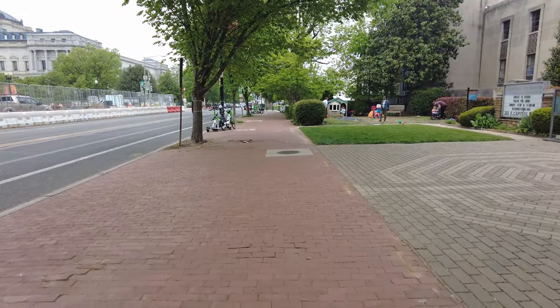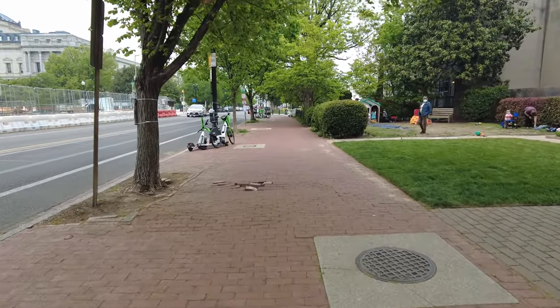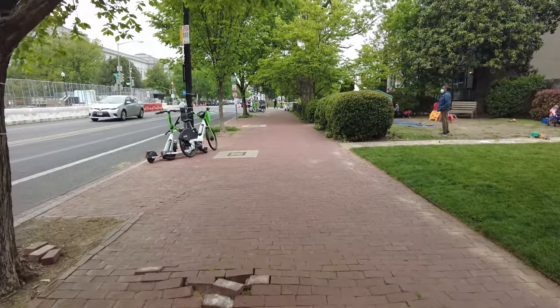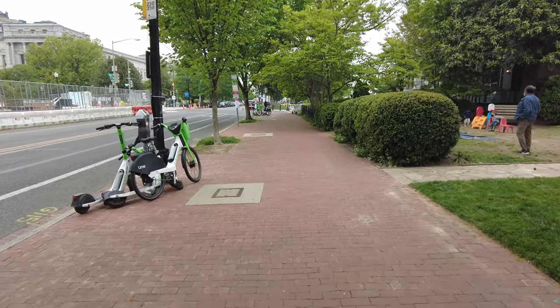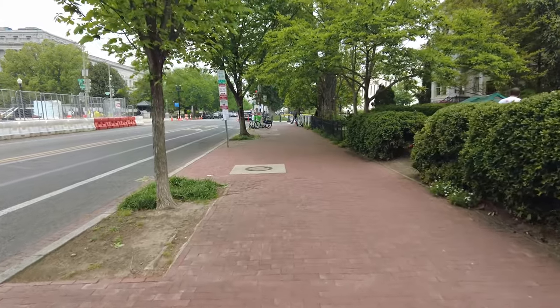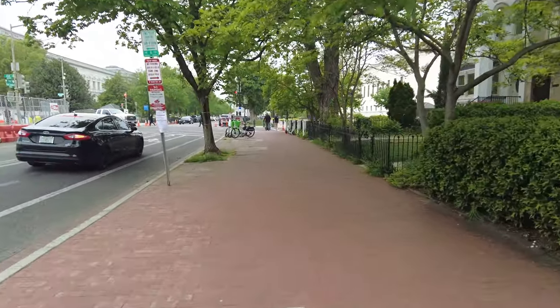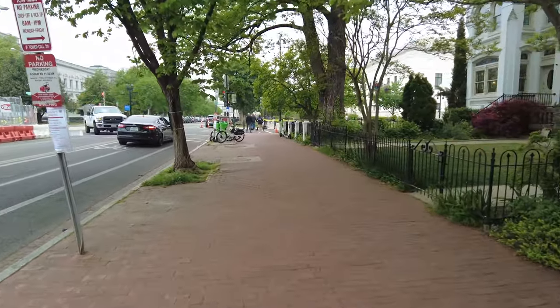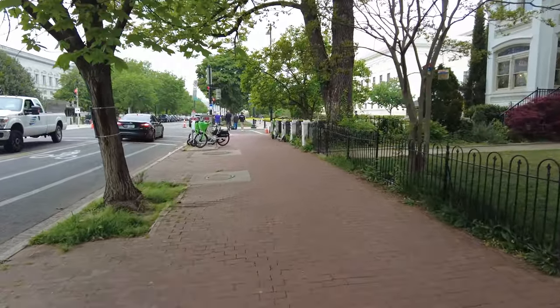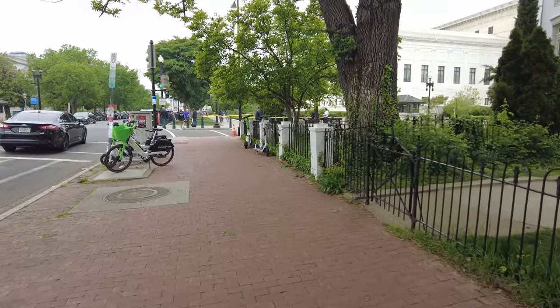Okay. We are getting much closer to the Supreme Court, which has gone to basically full lockdown status. They popped up the car bomb barricades, blocking off the roads on the other side of the Supreme Court. And the police are out pretty heavily equipped with weapons and whatnot. Not the machine guns we saw last time.